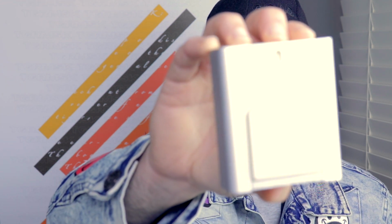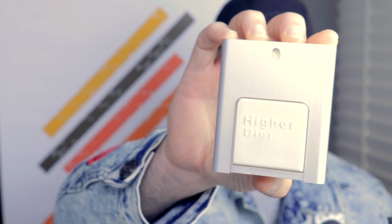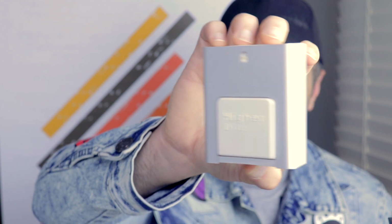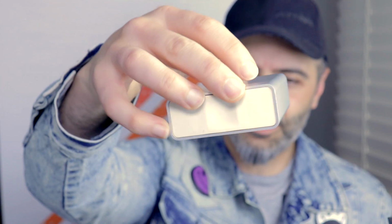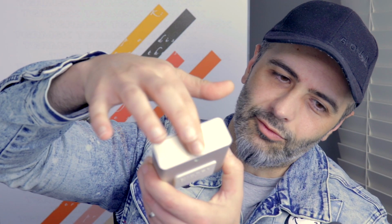And now we have something that is very, very turn of the millennium in design, and that is this one right here. This is Higher by Dior, and this is the original bottle. This is a 2001 bottle. This is what it looked like. This is made of metal. It's a thick piece of metal, as a matter of fact, and the top part is rubberized.